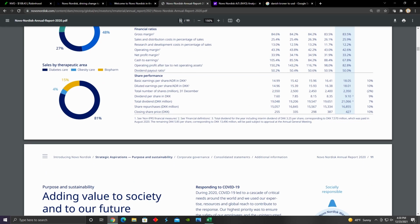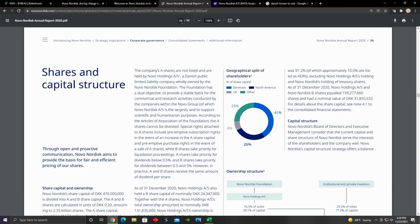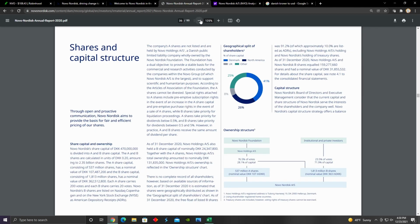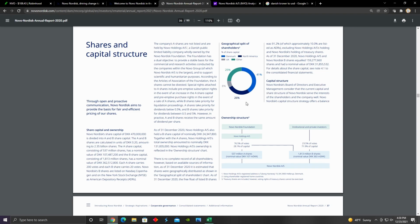Next page I want to quickly look at is page 36. And we can see right here that the geographical split of their shareholders shows that most of their shareholders come from Denmark, which is the country that they're located in. And then the next largest region by shareholder equity is North America. So Novo doesn't have much American investment relative to European investment.